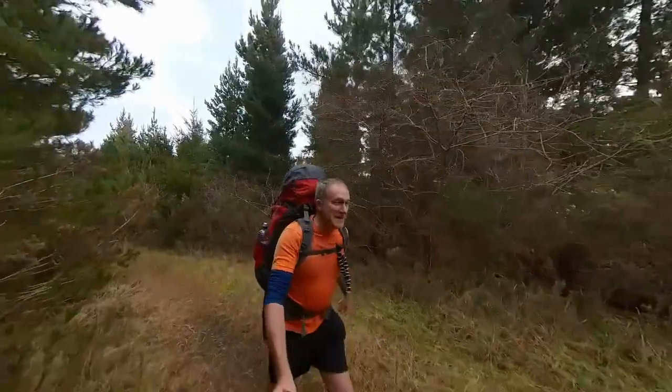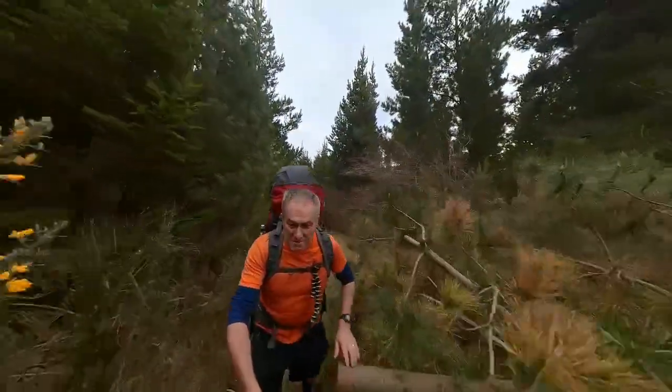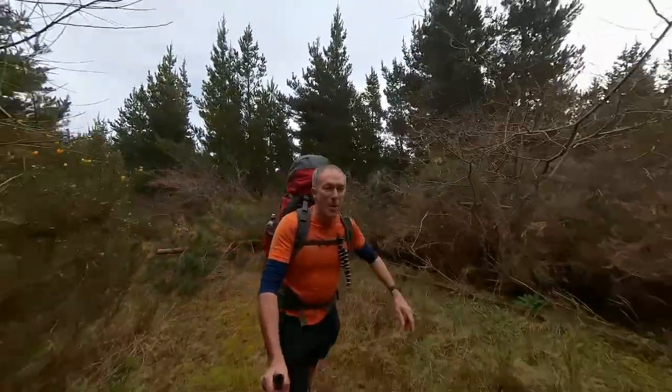I'm Kev. Today I'm in the Mount Thomas Forest Conservation Area and I'm making my way up to Bob's Camp Bivvy.